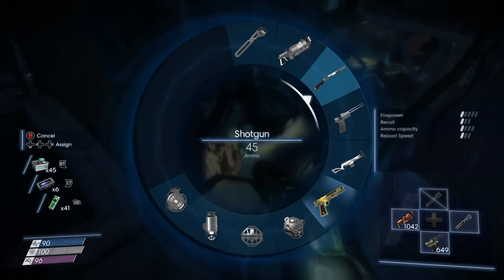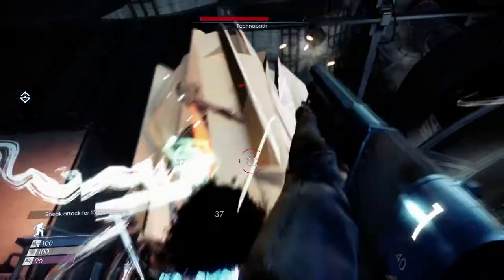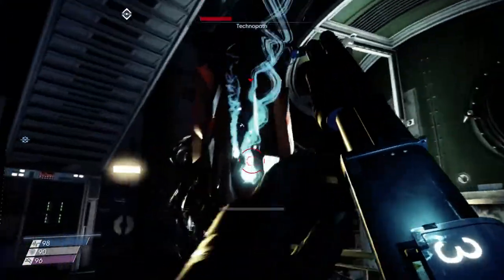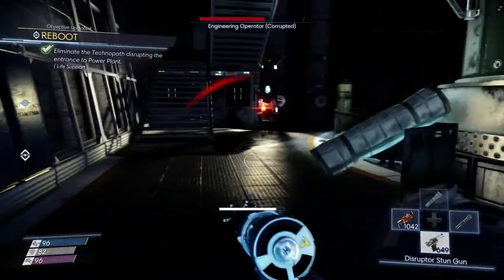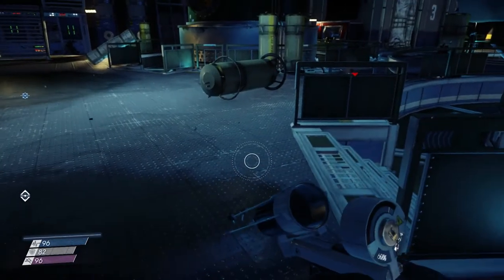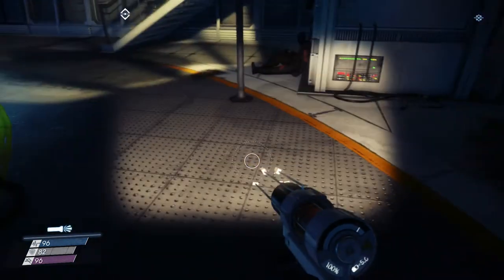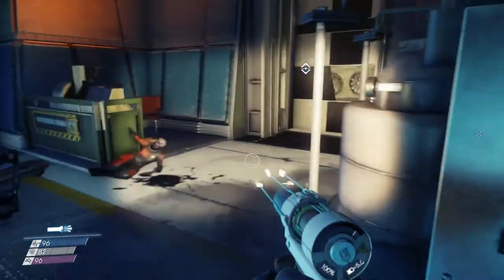So you can shoot him from up here, which I actually wouldn't recommend. I would recommend you grabbing your shotgun and getting right up on him, killing him. And then there's one of these stupid little operator poopy heads as well. Okay, so that's Technopath done. I don't really know where his body went, but in any case, we are going to turn on the power.